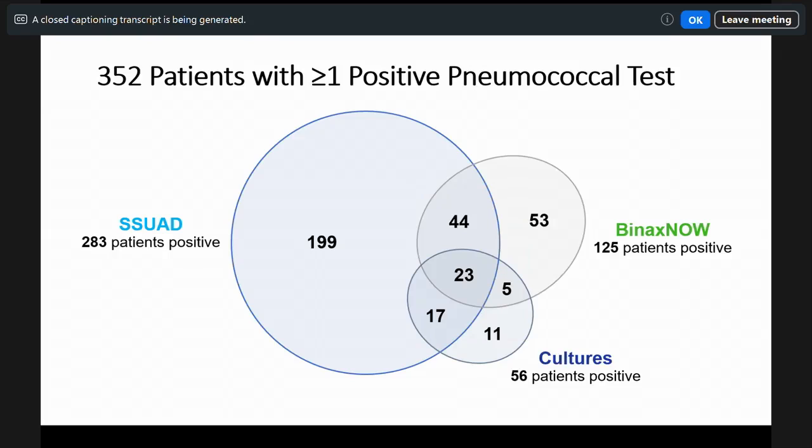So could you just help us interpret this in the context of what we know about the test characteristics of the urine test in particular? Thank you. Yes, I'd be happy to take that. And I believe there are some colleagues from Merck on who helped develop this test who may have comments as well.